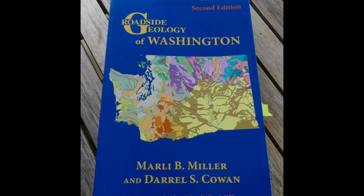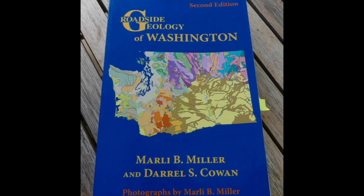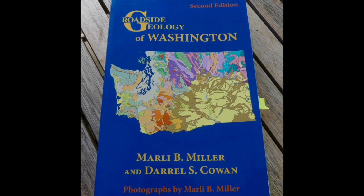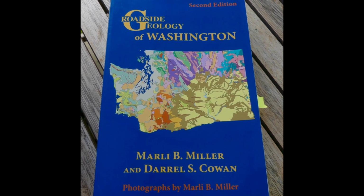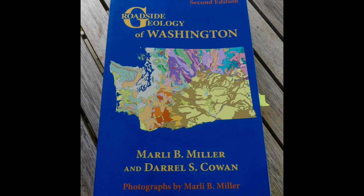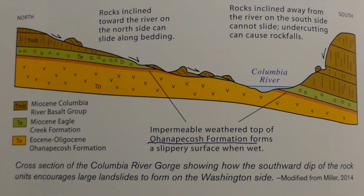I am not a geologist, but I am very interested in studying the landforms of places where we hike. So this book, Roadside Geology of Washington, by Marley Miller and Daryl Cowan, has been very helpful. In creating the landforms of this part of the Columbia River Gorge, two factors stand out, according to Miller and Cowan. The first is the southward dip of the underlying rock formations.